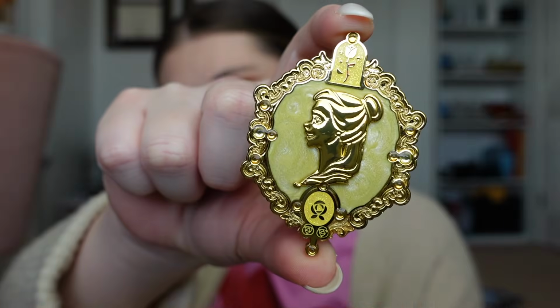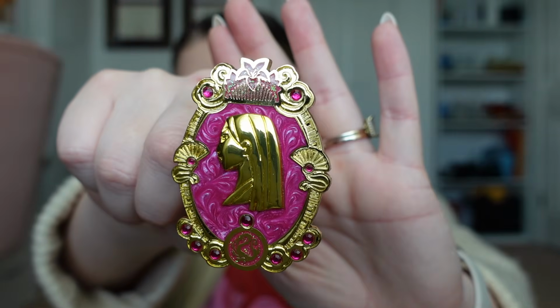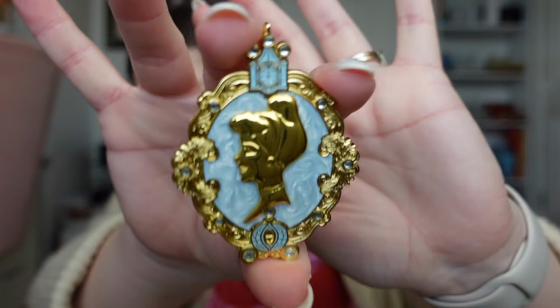So the first one that we pulled, we did these princess series. I don't even know what they're called other than that. But the first one we got was Belle. The next one was Ariel. We then got Mulan. And lastly, from the set, we pulled Cinderella.